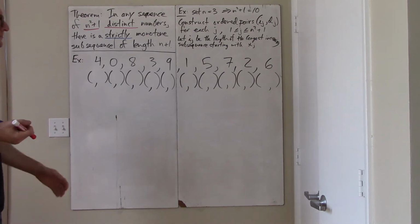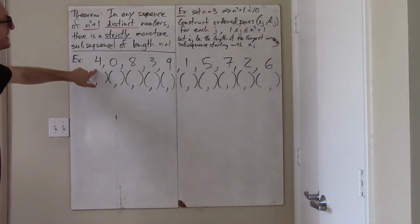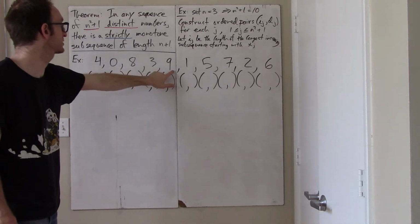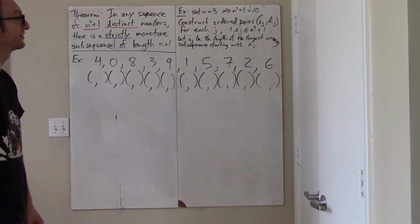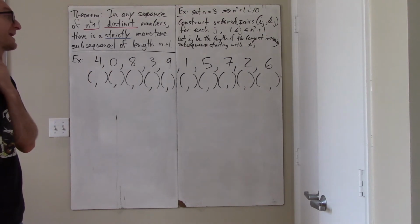Okay, well, surely there's just an algorithm for this because these numbers are all finite, but because these numbers are small enough, we can just do it in our heads. Hopefully I don't screw this up, that would be embarrassing. What's the length of the longest subsequence starting with 4? Well, I can do 4, 8, 9, so that's 3. I can do 4, 5, 7, and I can do 4, 5, 6.